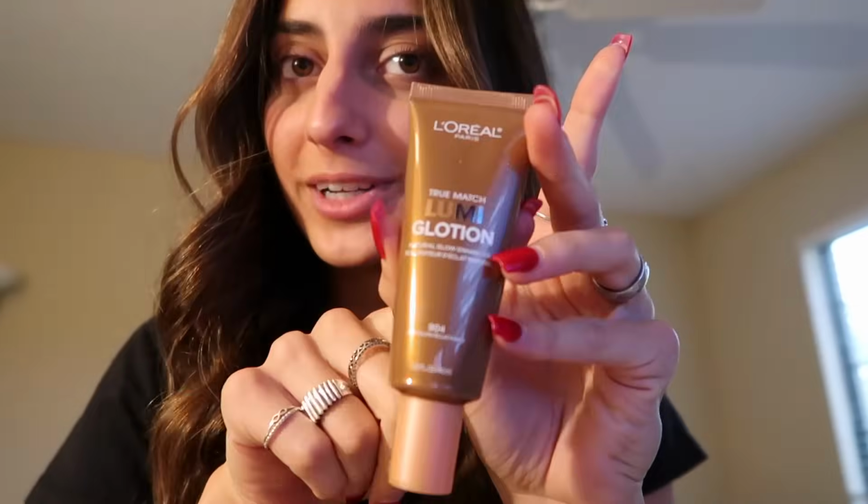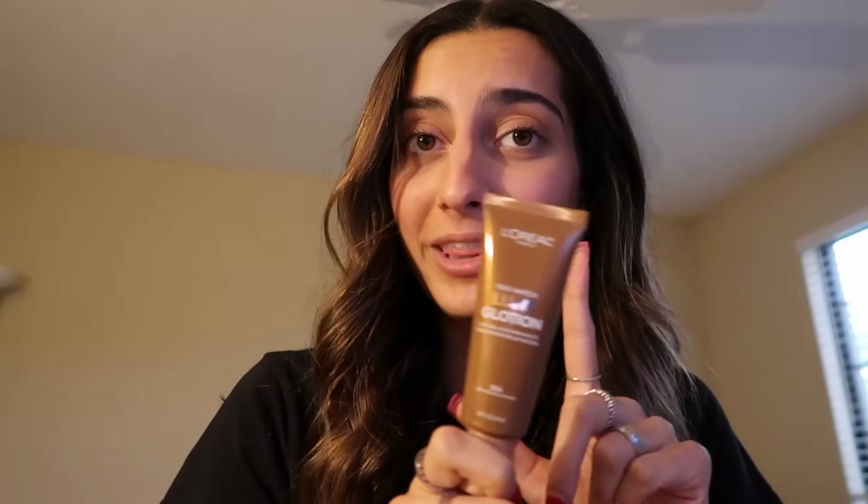I also got the L'Oreal Lumi Glotion, which is an essential in my makeup. Like, I do not put on makeup without putting this on first. And then I got some blue light glasses. Oh, I like how they fit my face.